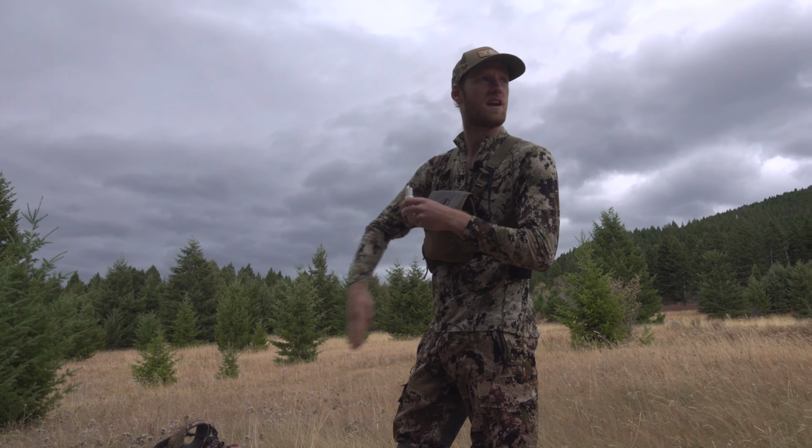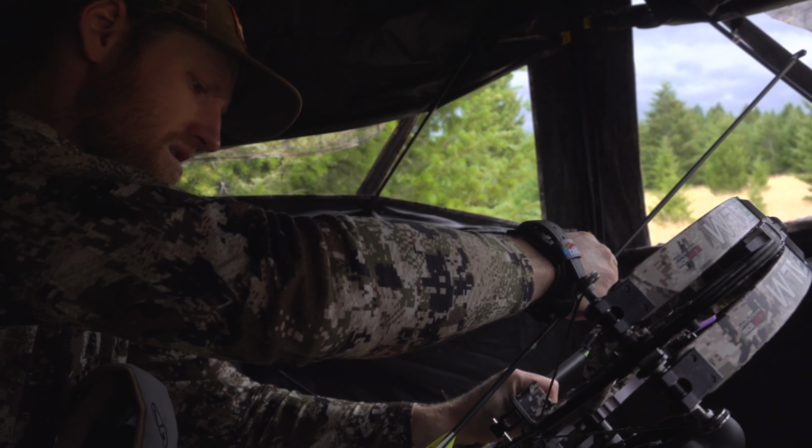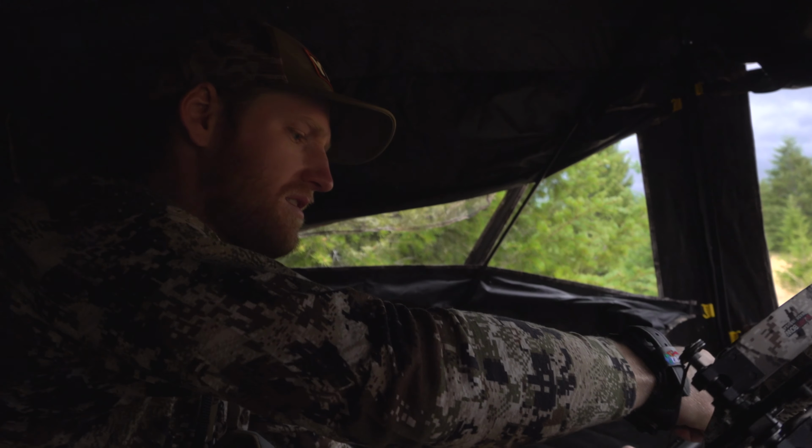Cool. Let's get in that blind. Sweet. That'll be the one. So now if a deer comes, you're ready to go. I gotcha, that makes sense.